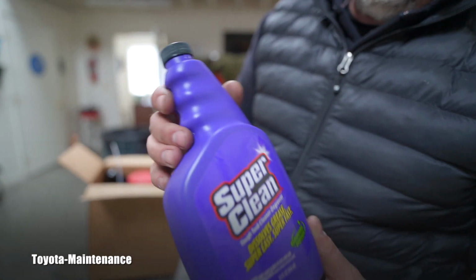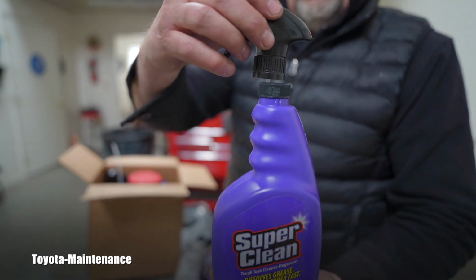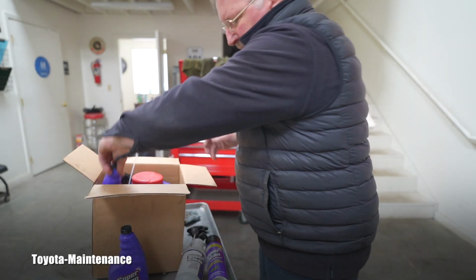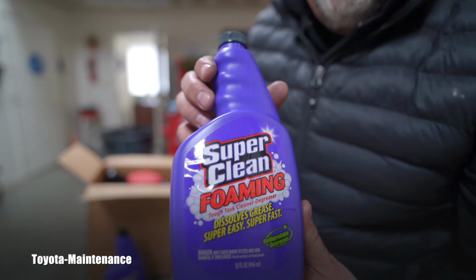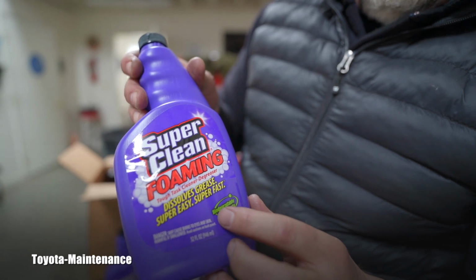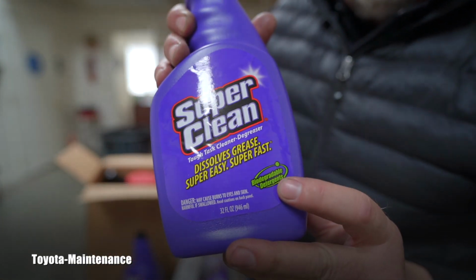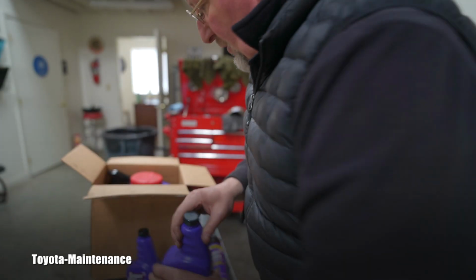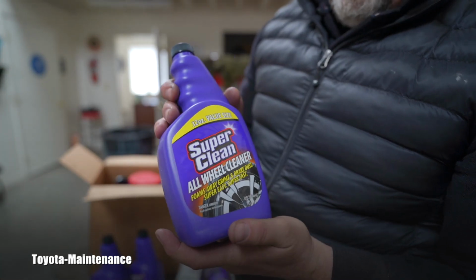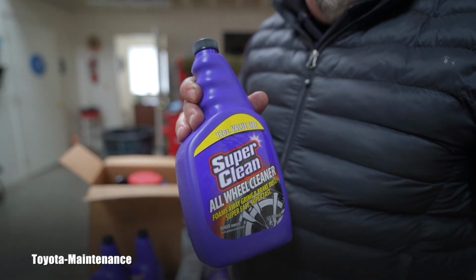The next item I see here, the bottles of that, again, cleaner, and the sprayer is on the side. I guess it's for safety of the shipping. So I have one. Is this? Oh, no. Look at that. Super Clean foaming. It's also very important, biodegradable detergents. Look at it. So you don't have to feel bad about the environment when you are using it, and you are afraid it might end up in the drainage somewhere. Super Clean all-wheel cleaner. Oh my God, this phone will kill me one day.